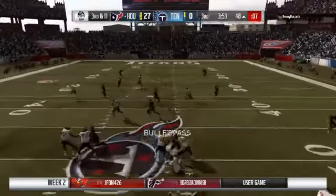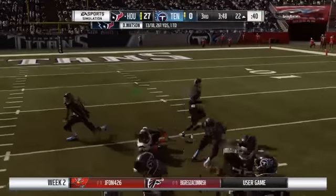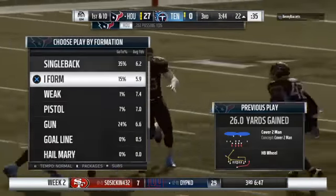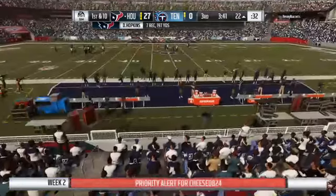Throwing on third down, Watson. Hopkins on the grab over the middle. And he'll get this one down near the 20-yard line, just shy of the 20. A gain of 26 on the third down conversion.